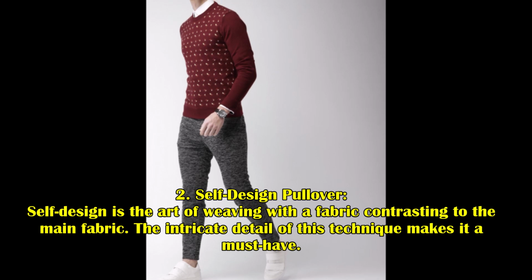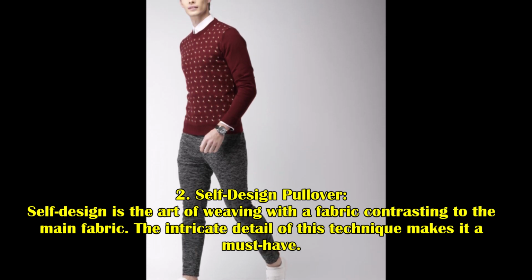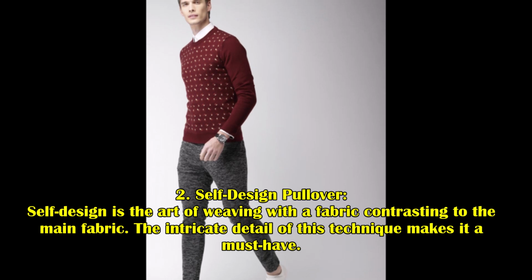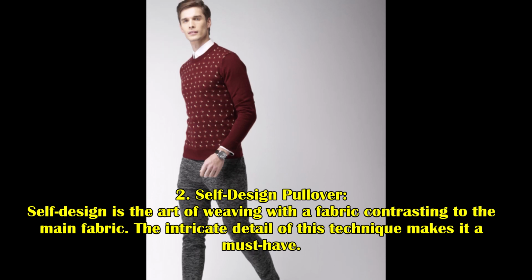Number 2, Self-designed pullover. Self-design is the art of weaving with a fabric contrasting to the main fabric. The intricate detail of this technique makes it a must-have.